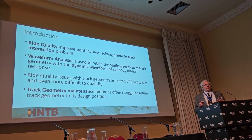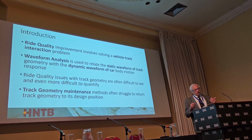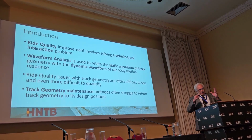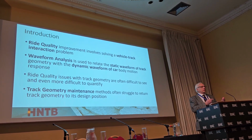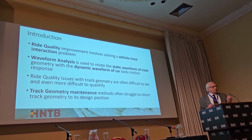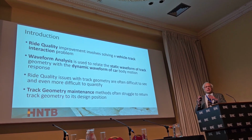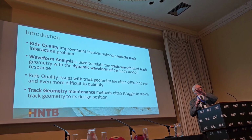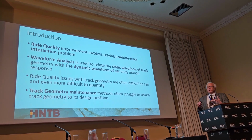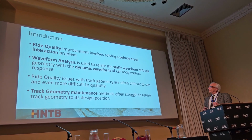that when you try to solve a ride quality problem, you're trying to solve a vehicle-track interaction problem, aren't you? So if you look at it in those terms, you might want to look at both the track and the vehicle's response to the track with its geometry irregularities in terms of the waveform, right? So we look at the track as a starting point and look at the static waveform, or the standing waves, if you want to characterize it that way, and compare that to the dynamic waveform of the vehicle in response, so the car body accelerations, dynamic motion, and so on.